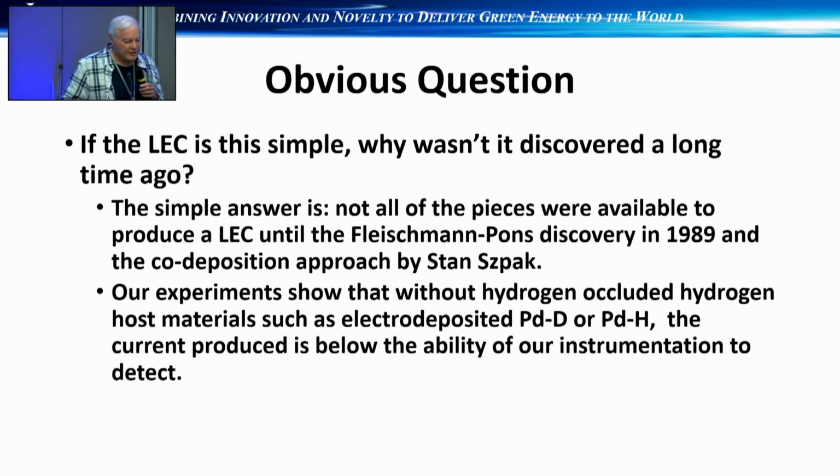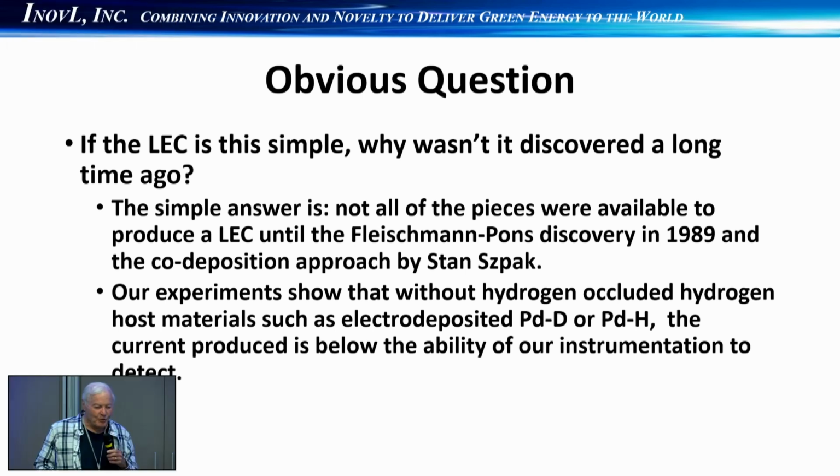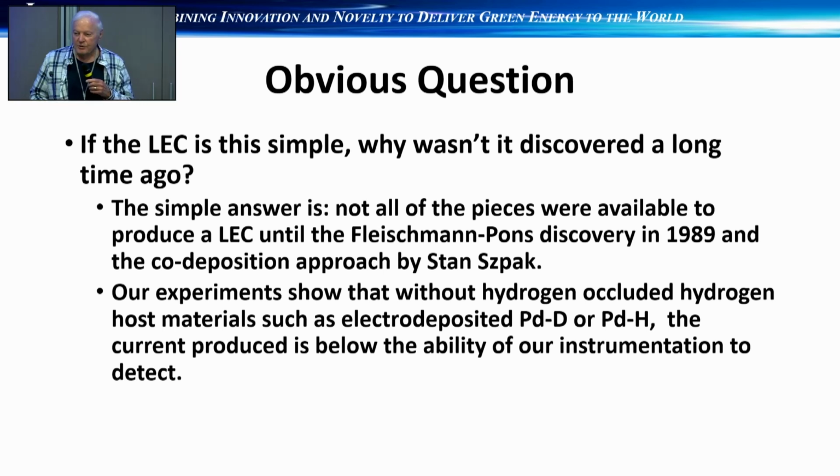Okay, an obvious question. I mean, this thing looks pretty simple. Why wasn't it discovered a long time ago? And the simple answer is that not all the pieces were known a long time ago. It starts actually 2,600 years ago when a Greek scientist and philosopher named Thales discovered the triboelectric effect, and he realized he could rub a rod or something and pick up pieces of paper and it was magic. They didn't know what it was.